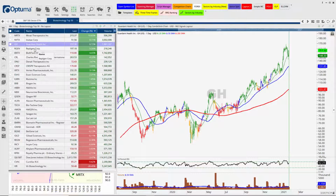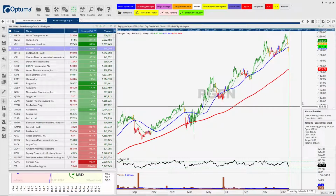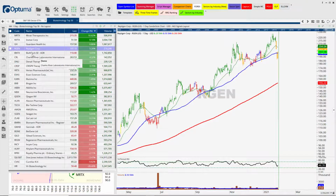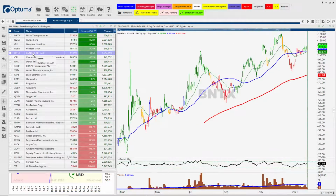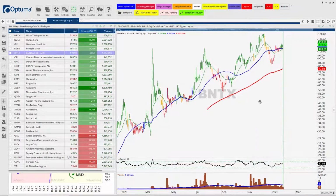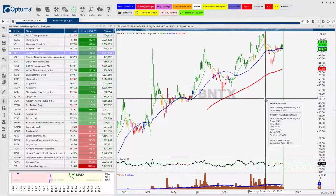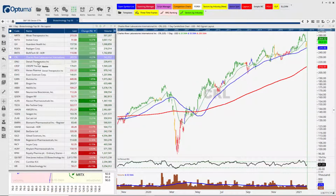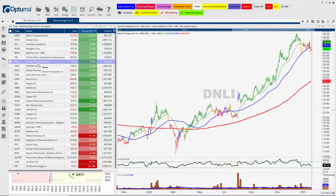Here is Repligen. Now Repligen looks like it's got a little bit larger period of consolidation happening here. Biotech. So like I said, these guys are not going to be immune to market drawdown, but they may be in a position to be outperformers of the S&P over the near term. There's Charles River Labs. Let's take a look at Denali.